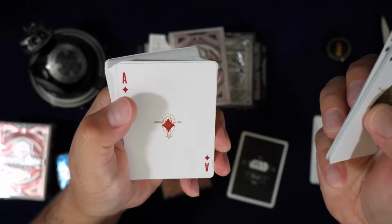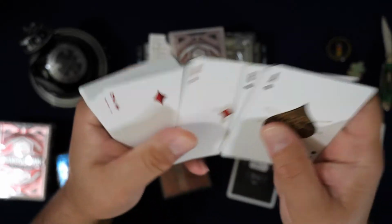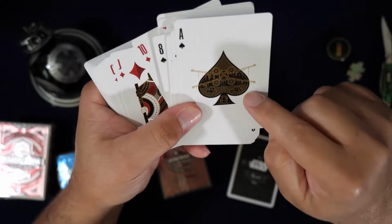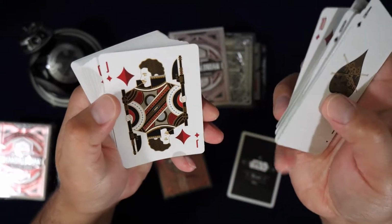The Slave 1, I believe that one's called, on the diamonds. It'd be cool if those were bigger. In the last 2 videos I did, the Ace of Spades was bigger, or the other aces had as big a pip as the Ace of Spades.